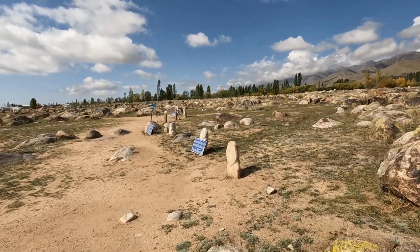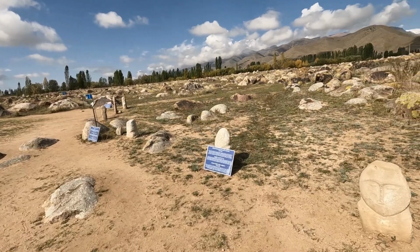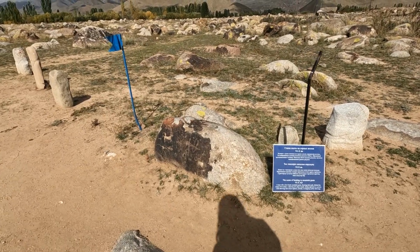Oh, we've got some statues now. Ancient Turkic stone sculptures. Another hunting scene.